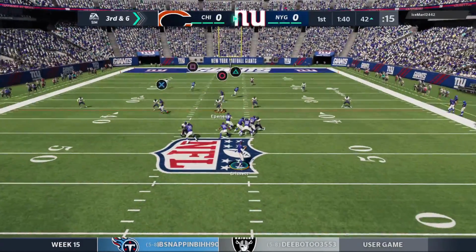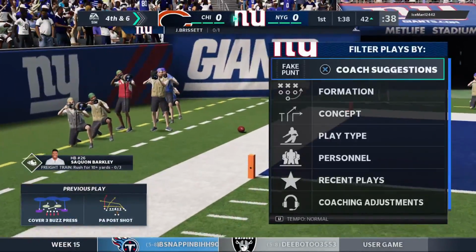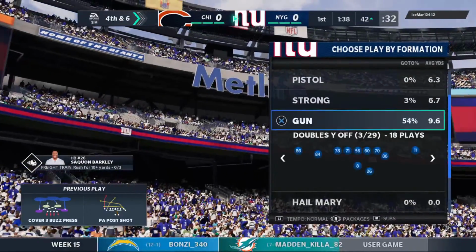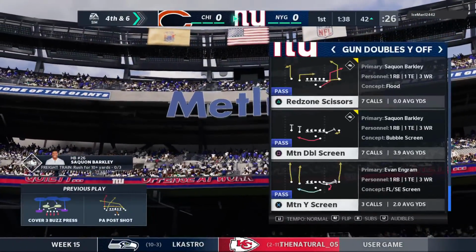On play action, Brissett. And that is incomplete. One thing that you're going to see from this offense is that they love the matchup with their wide receivers against this secondary. That one wasn't successful, but don't expect them to back away from attacking all game long. And we have a foul on top of it.